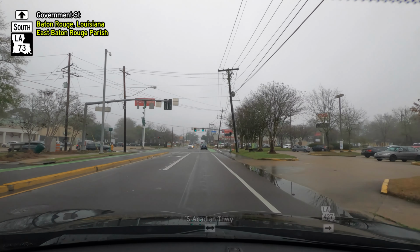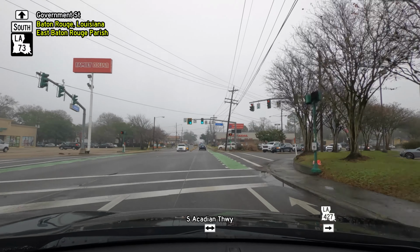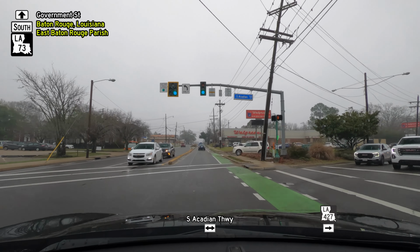At Acadian Thruway, we see the northern terminus of LA 427 on the right.